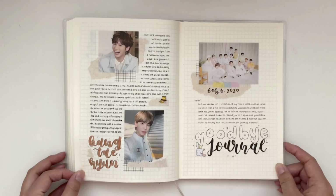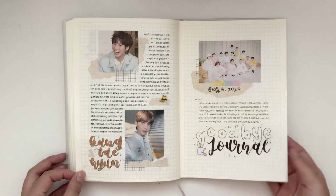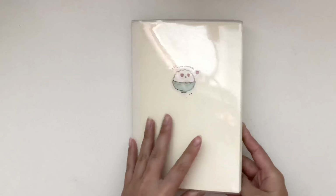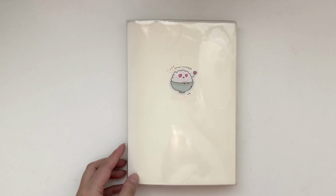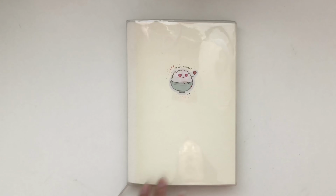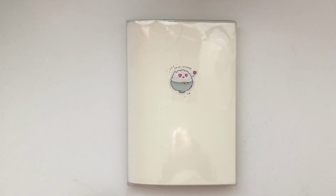And here is the last page, and that's it. It's crazy, honestly, how fast this journey has ended already. Of course, I'm gonna start a new journal, and there will be a video up on that, so stay tuned.